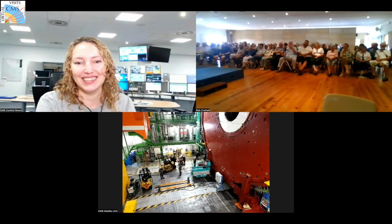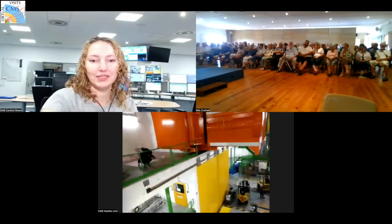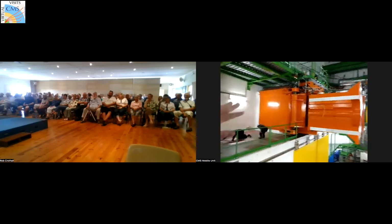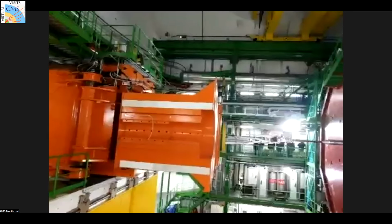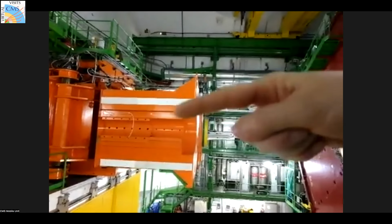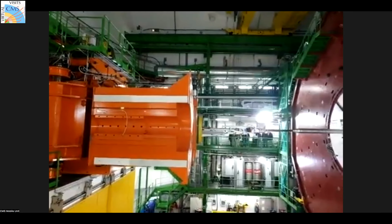So you can see the robot is making its way here. You can see they're preparing the area. And here you can see some of the rotating shielding. I don't know exactly where the robot has to do the milling. Noemi is pointing. So yeah, you can see some of these holes. I assume it's near to those. Cool.